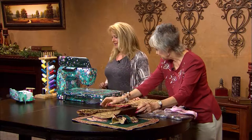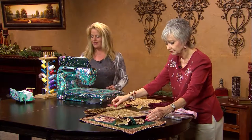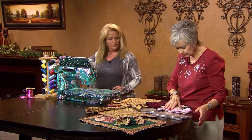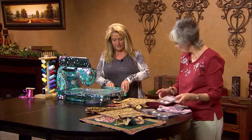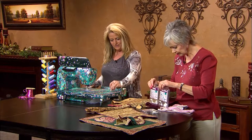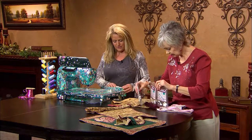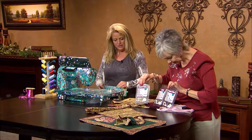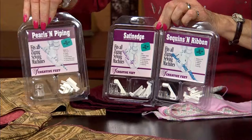Okay. Well, let's see how we start. I need to get the foot out of the package, or out of the machine. We have the presser foot. I'll go ahead and be showing these while you get this one set up. And there's the foot right here. And let's see, we've got the pearls and piping, we've got the satin edge that you told about, and also the sequins and ribbon.